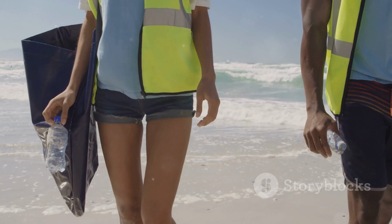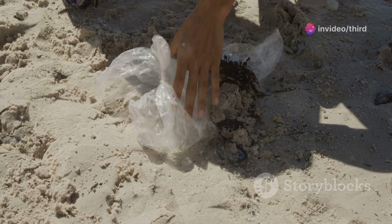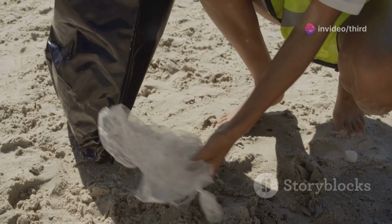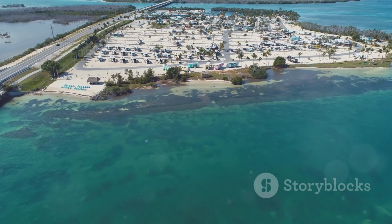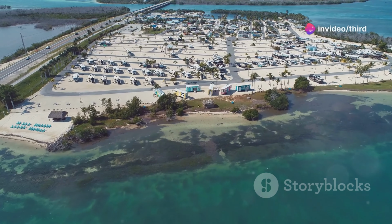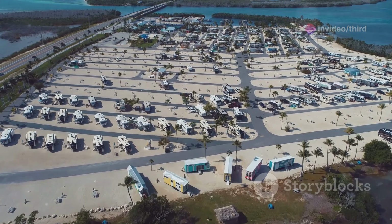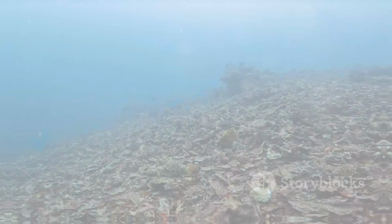Volunteers played a crucial role in cleaning up the beaches, removing dead fish, and raising awareness about the environmental issues caused by red tides. Their efforts were a testament to the community's resilience and determination to restore their beloved coastline. While the 2018 red tide was a challenging period for Florida, it also brought the community together and underscored the importance of protecting our oceans. Today, efforts continue to ensure that Florida's beaches and marine life can thrive once again.